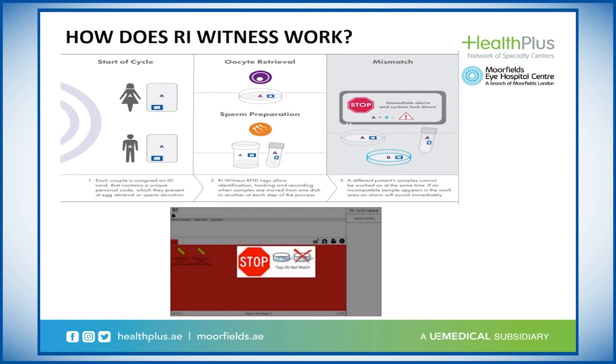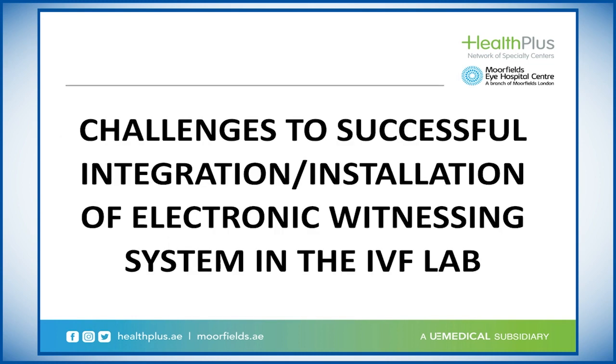However, this can only be achieved by proper planning and installation when it is designed by the IVF lab embryologists and works in line with the existing standard operating procedures. While planning and installation, there are always challenges that we also faced during our installation procedures.